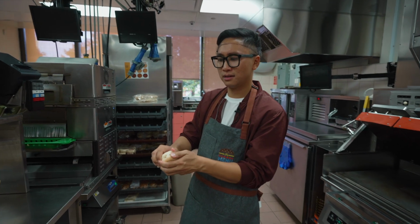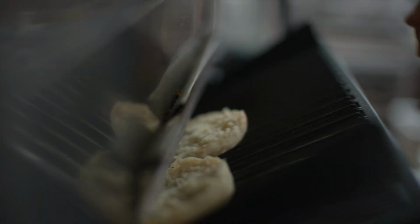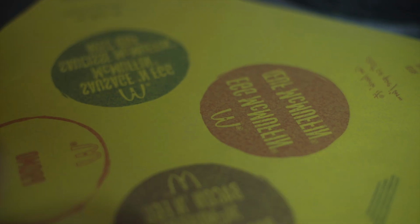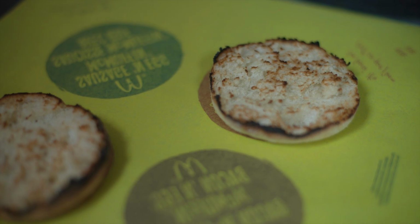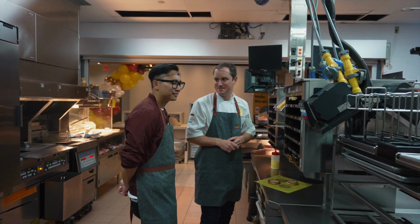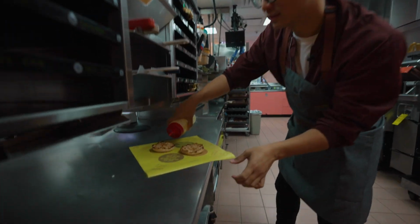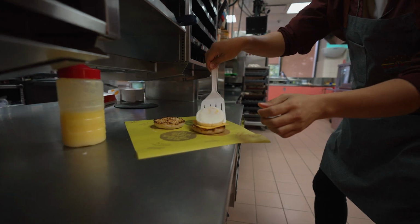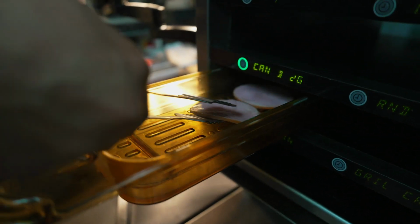So we have an English muffin, break it in half. Boom. So grab the perfectly toasted English muffins. Hot, hot, hot. So all these different circles have different menu items, so when we wrap it up, the crew can easily identify which sandwich it is. It's a cheat sheet. So we take a little bit of our butter. Bam. You can grab your spatula and grab one of these eggs like that. You got it. Canadian bacon right on top of the egg.